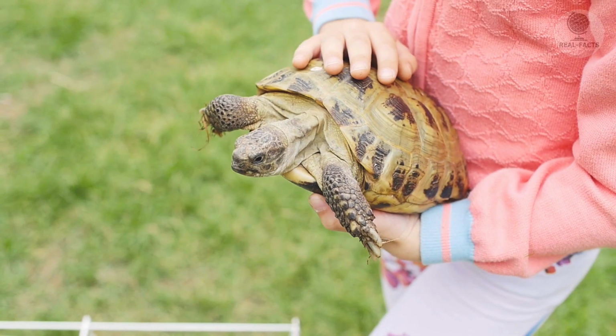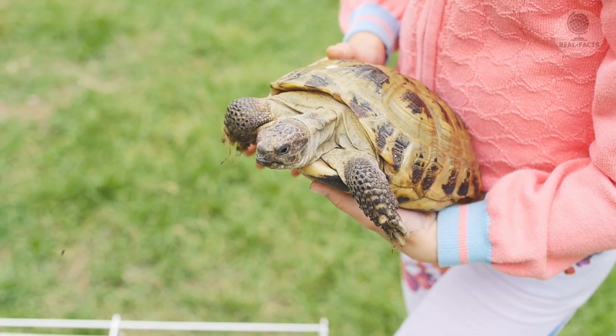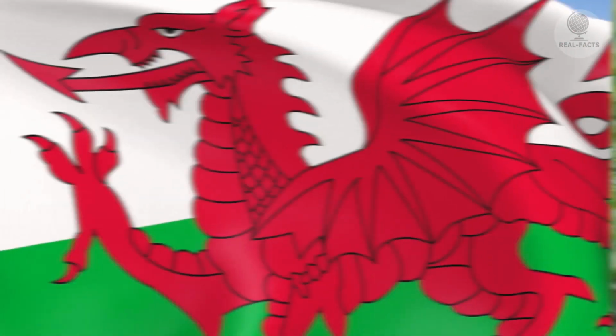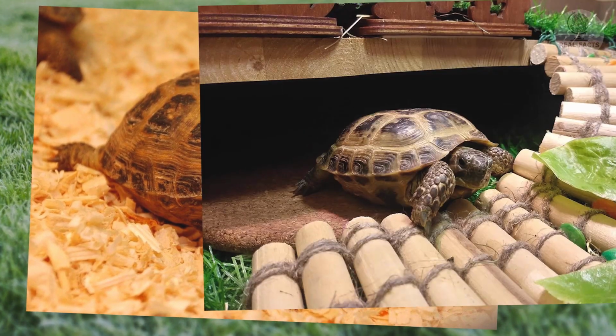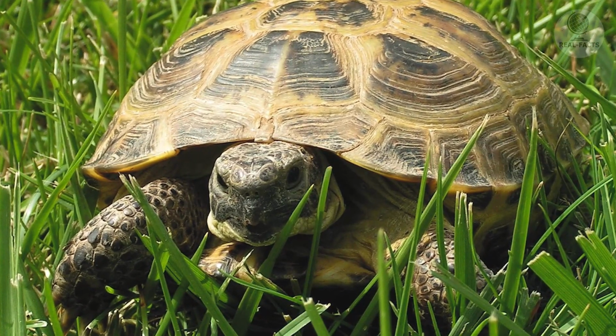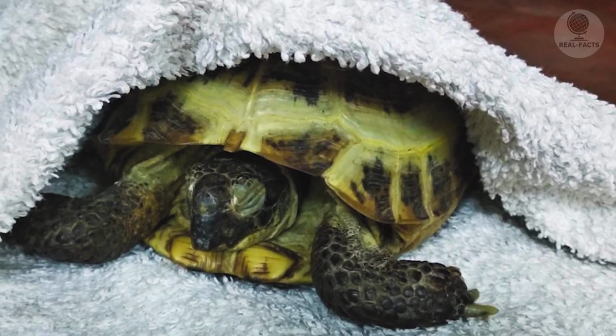Today, we will tell you how, thanks to engineering ingenuity, a 90-year-old turtle was saved. This incredible story took place in Pembrokeshire, Wales. Jude Ryder's family had a tortoise named Mrs. T. All summer, she freely moved around the area near their house, and in the winter, like all tortoises, she fell into a long hibernation.